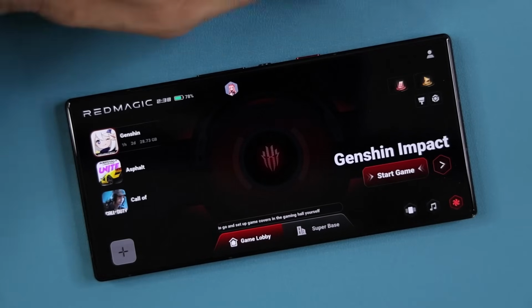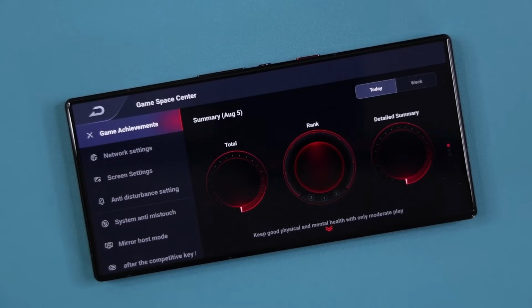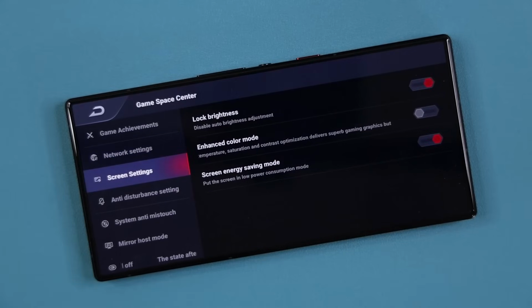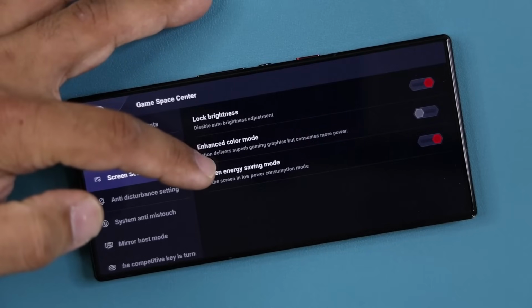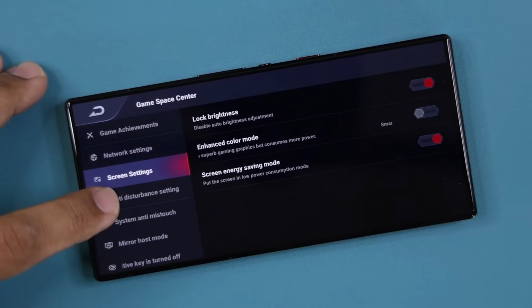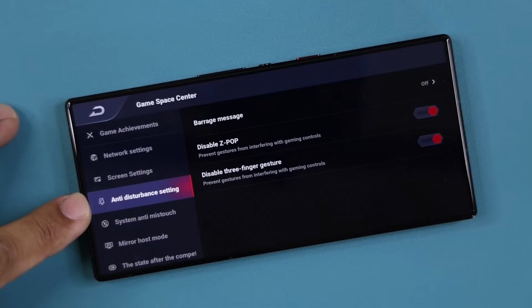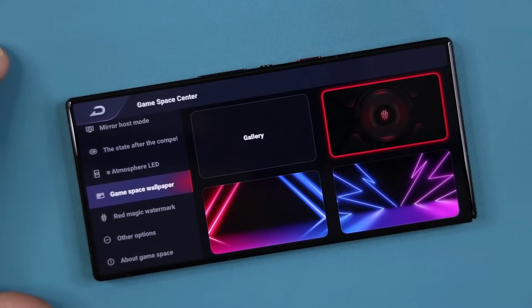Now look at this. If I go over here on the top, there's a button I can tap, and that has all kinds of crazy settings. So I can go to my network settings, and all these are game-specific settings. Screen settings, as you can see. I can lock the brightness, get some enhanced color mode, screen energy savings mode, if that's what you want. And we also have things like anti-disturbance setting. So when you are playing a game, you do not want to be disturbed, you can activate these anti-disturbance settings. You can even change the game space wallpaper, as you can see. And we have some other options right over here.